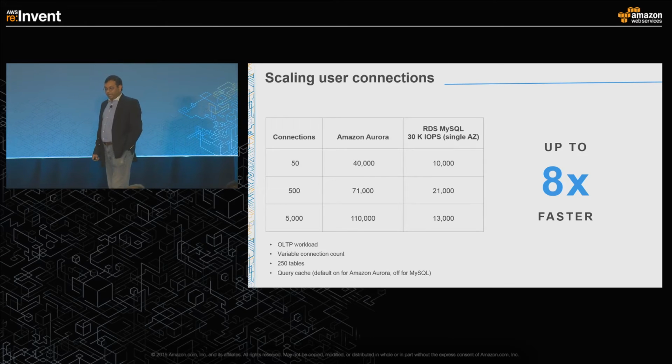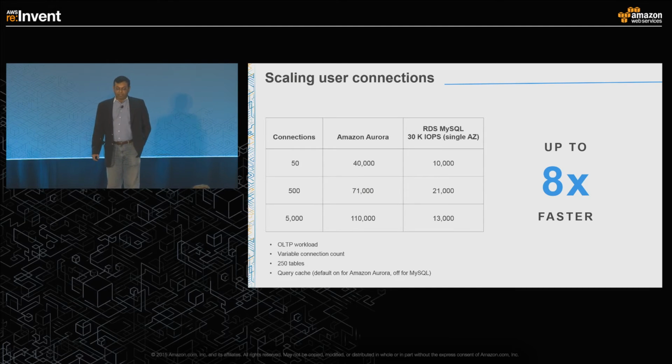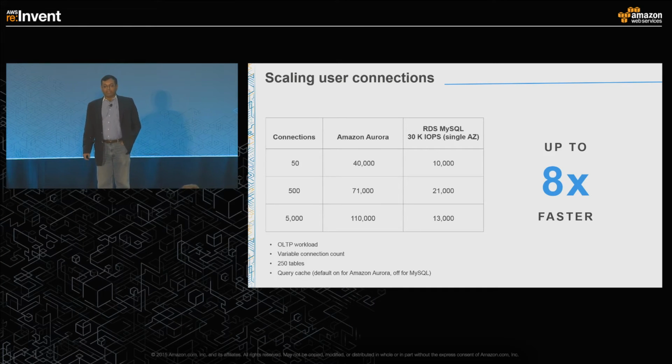And the comparable number for MySQL, with 50 connections, is 10,000 IOPS. Then with 500 connections, it goes up to 21,000. But then when you grow beyond that, it actually goes down. And at 5,000 connections on an 8XL machine, you get only 13,000 transactions per second. So it's roughly up to 8x faster than what you see in MySQL.